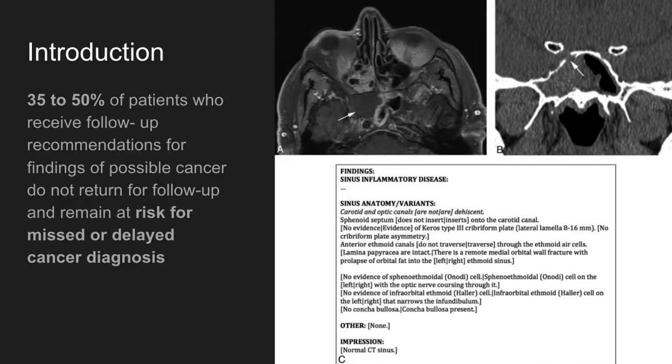First of all, what is a radiology report? Here we see medical imaging that has been read by a radiologist. They document their findings, and then they come up with a clinical impression. In this case, this is a normal CT sinus. However, sometimes they find suspicious findings, and then they would recommend follow-up imaging or follow-up with a doctor.